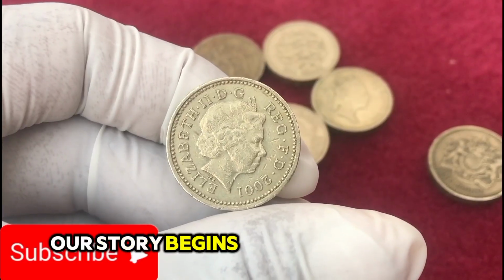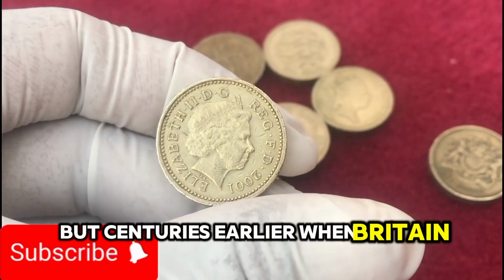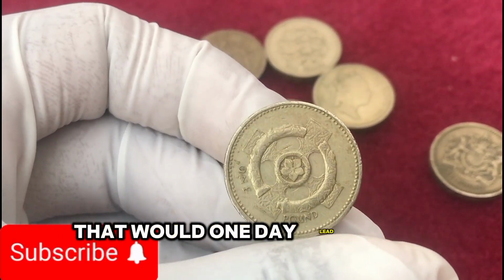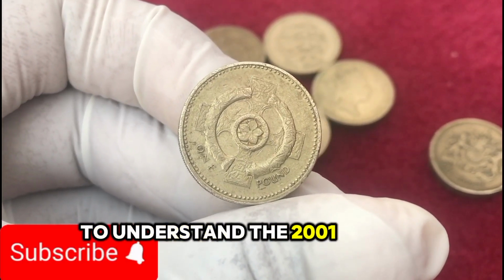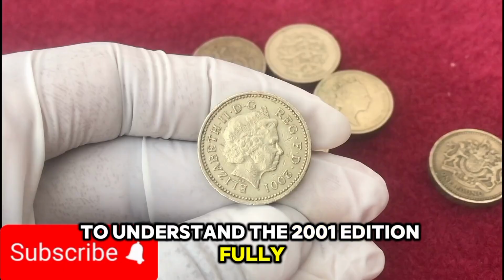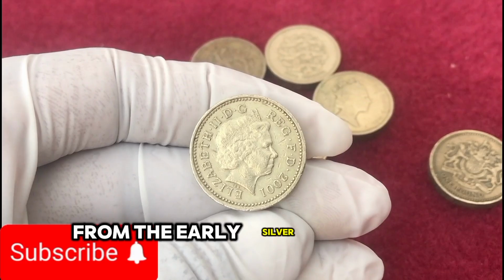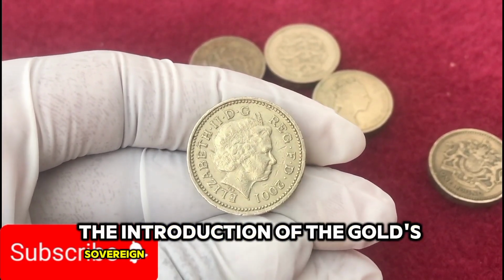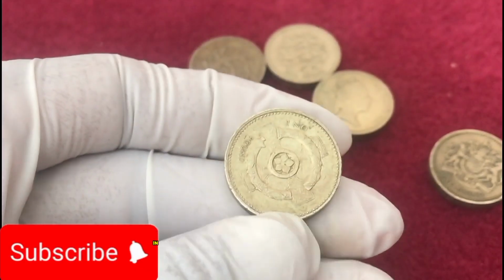Our story begins not in the year 2001, but centuries earlier, when Britain first began its journey toward a unified currency system that would one day lead to the creation of the modern £1 coin. To understand the 2001 edition fully, we must examine the lineage of coinage in the United Kingdom from the early silver pennies of Anglo-Saxon kings to the introduction of the gold sovereign under Henry VII and later the evolution toward decimalization in the 20th century.